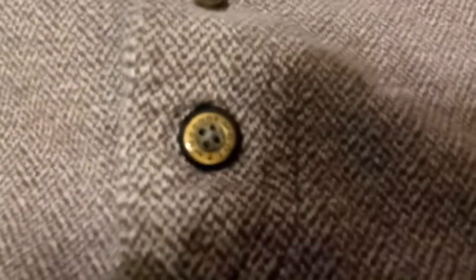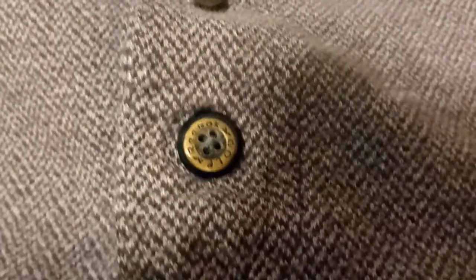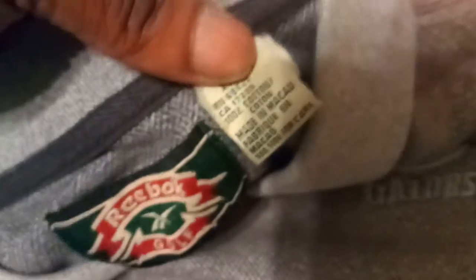The buttons on there is very nice, and it actually says Reebok Golf on the inside. I hope it zooms in. Please zoom in. There we go. You see that? It says Reebok Golf. The tag is ripped from the loop, and that's just the size. It says extra large, 100% cotton. It's supposed to be stitched on like that, but this is very nice, something like that.